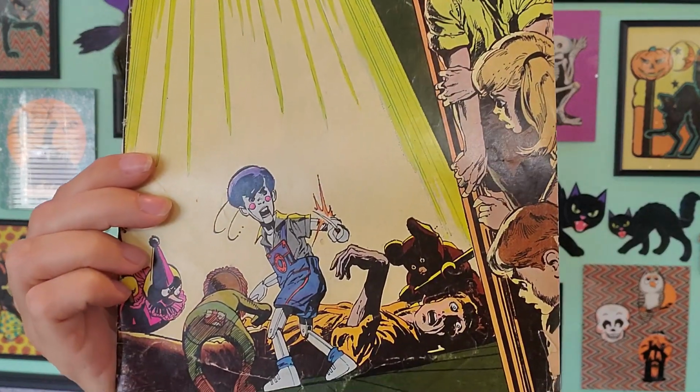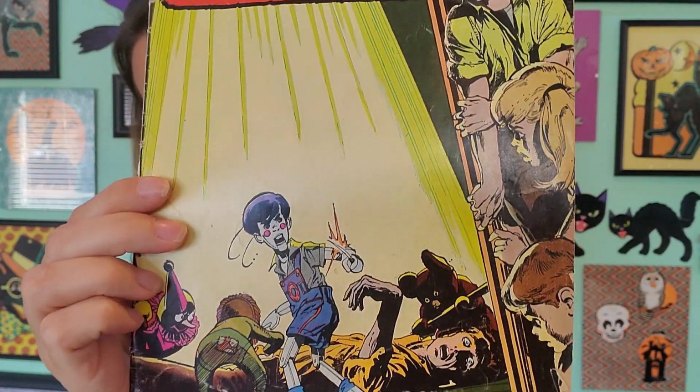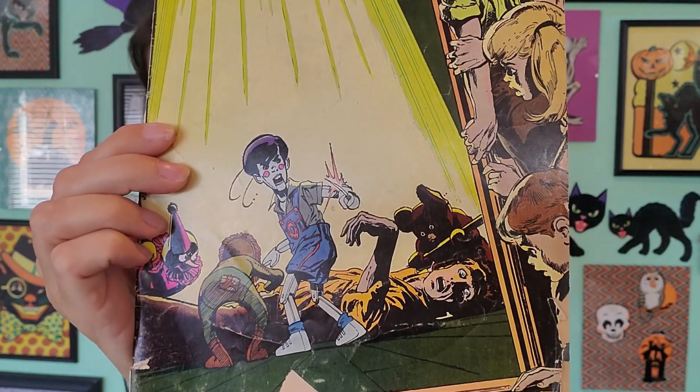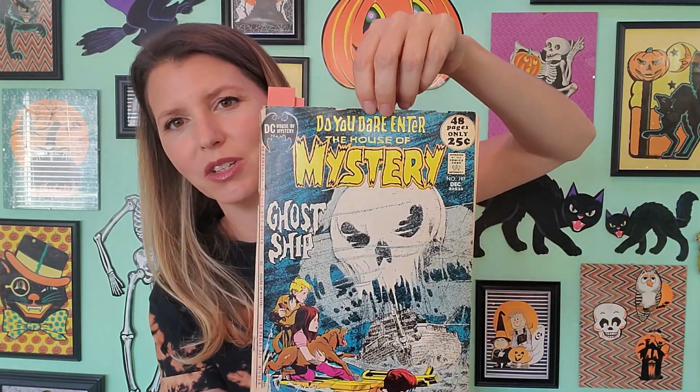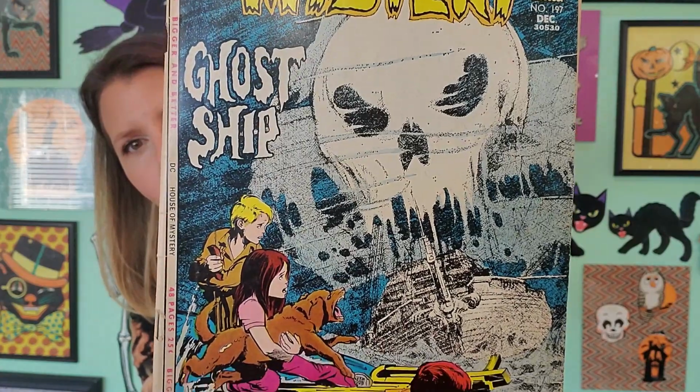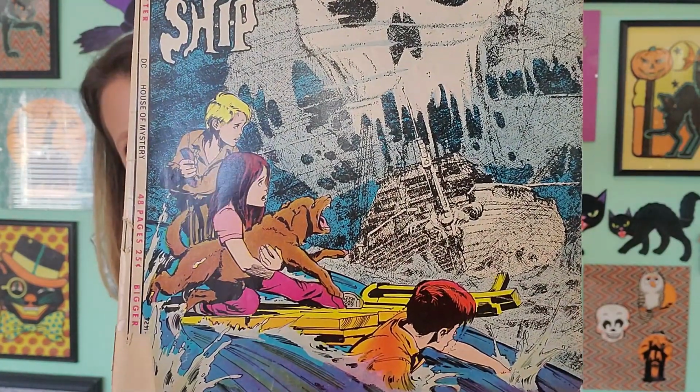Look at it. They were even thinking of creepy dolls back then in the 70s. Although, now that I think about it, I have seen some Twilight Zones and some Alfred Hitchcock Presents, where they were taking ventriloquist dolls and dummies and making them creepy. I wonder if that's where all this creepy doll stuff came from. But this one has a ghost ship in it. Check that out.